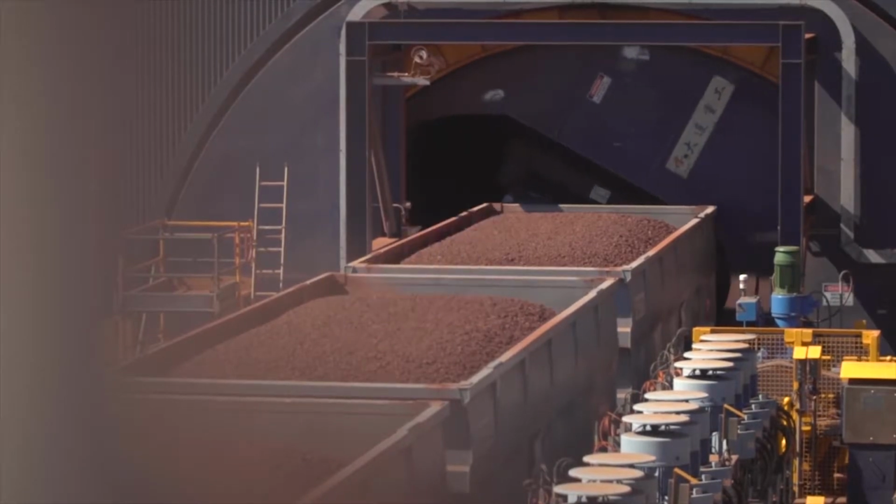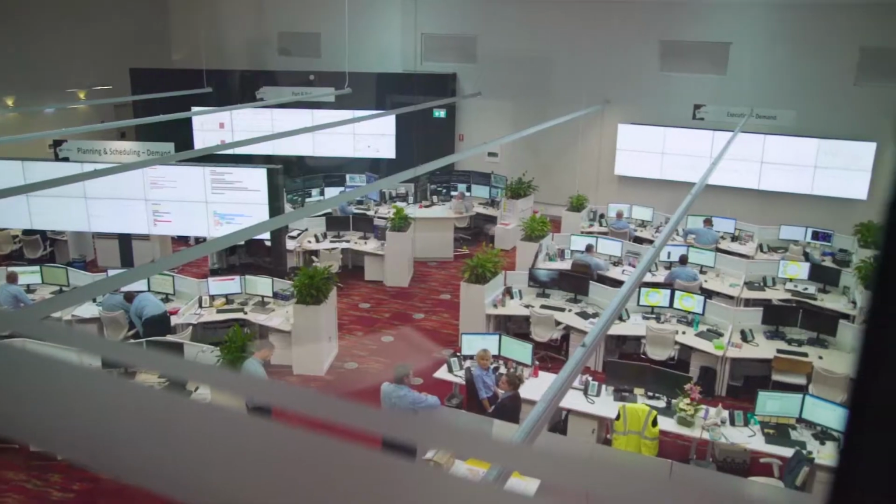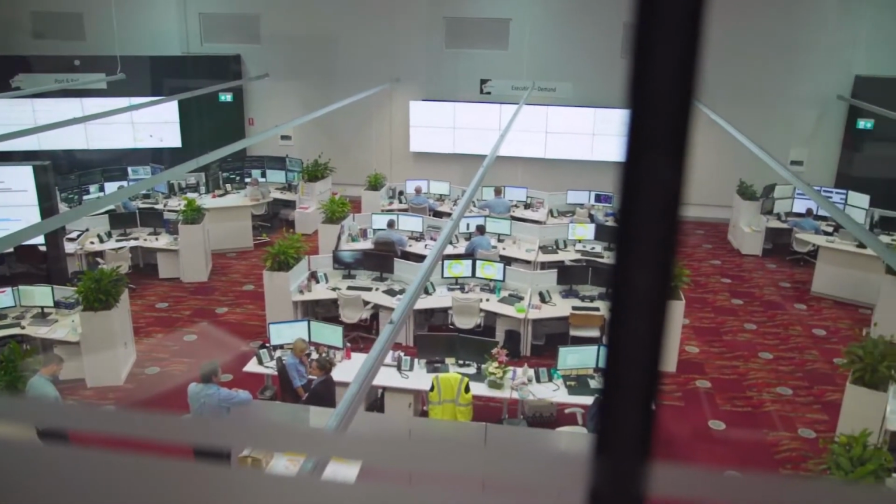So when RoyHill first began, we had the opportunity with a blank piece of paper to really design the operations from scratch. And one of the things that Barry, our CEO, and a couple of the early members of the team were very passionate about was building an integrated operating model. It enabled us to rethink how we would run an end-to-end mining business and do that in a way that has never been realised before.